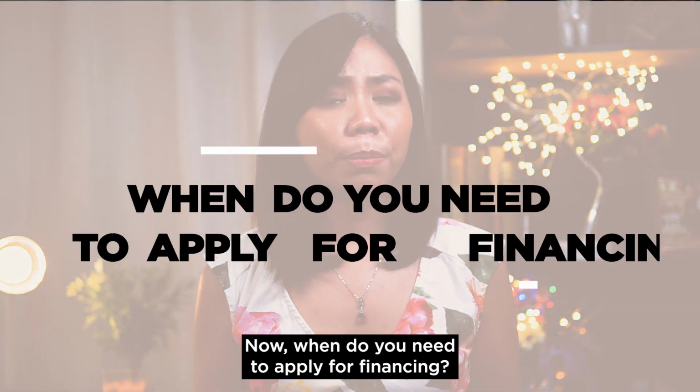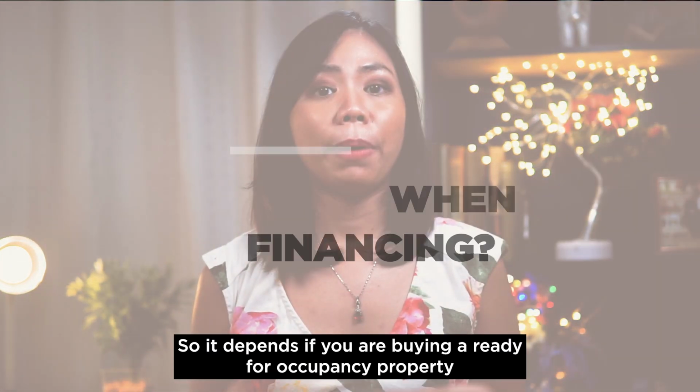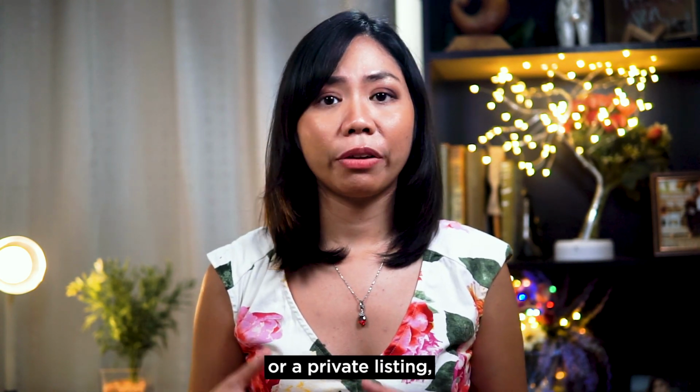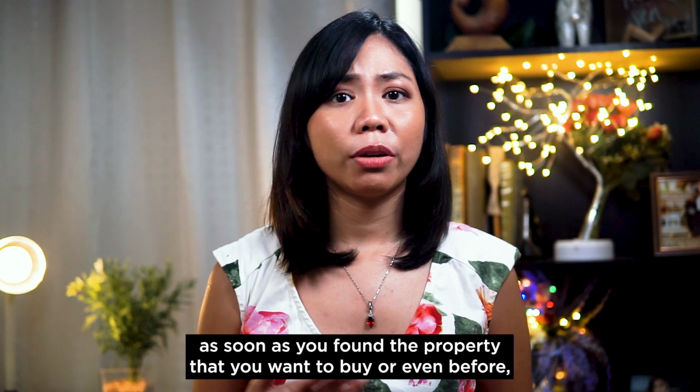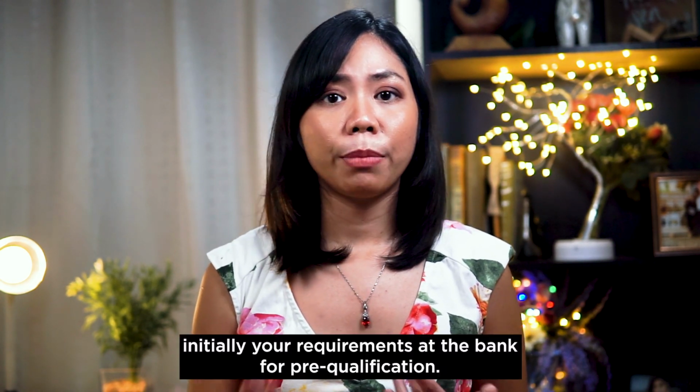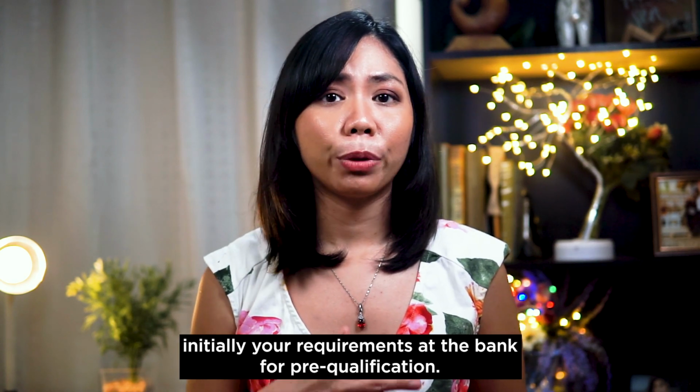Now, when do you need to apply for financing? So it depends. If you are buying a ready for occupancy property or a private listing, then you will need to apply as soon as you find the property that you want to buy, or even before, because you can already submit your requirements initially at the bank for pre-qualification.